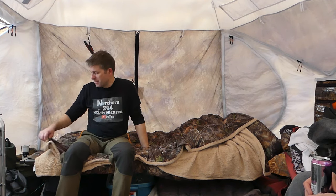I put snow all the way around the edges on the snow skirts, so the wind can't go between the two layers of tents, so we actually have a double wall tent for the weekend.